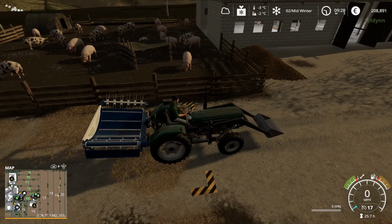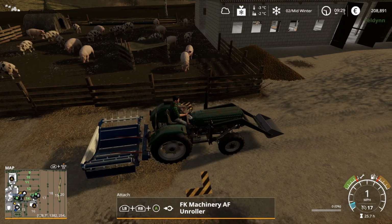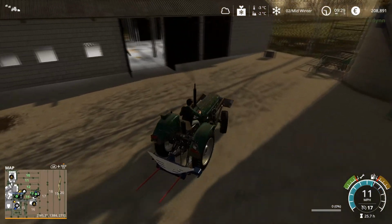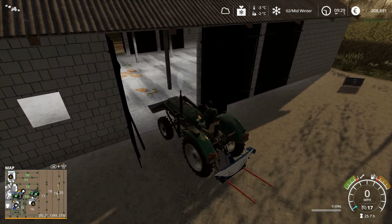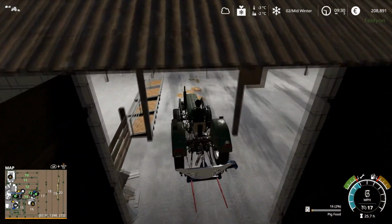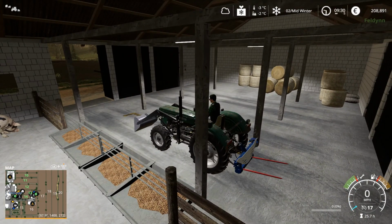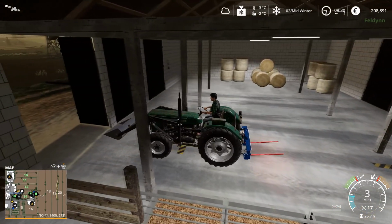Okay, let's drop that down and drop that off. And now we have a bale fork stuck on the back, and hopefully, since we're coming out this way, we are also going to scoop up the little bit of pig food mess that's there. That's fine. Empty that back in. Lovely. We are going to need to get a bale.